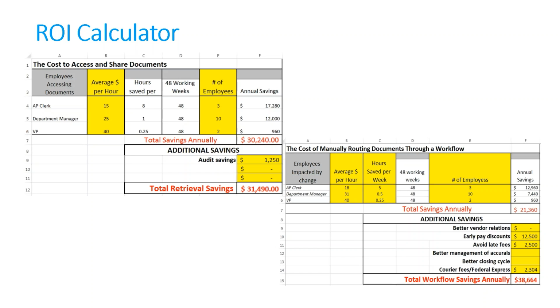So you can see here in these examples, an average savings, just a number of different individuals in a company, the cost to access and share documents. Generally, you're going to save about $30,000 a year if you had up to about 15 employees. The cost to manually route documents through a workflow, an annual savings is roughly $38,000. So the software is not that expensive, but of course you're seeing an immediate ROI on the application itself.